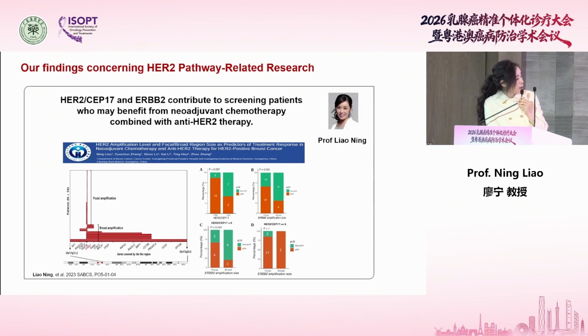And in 2023, in San Antonio, we have another poster, another research, and our finding is that HER2 ratio to CEP17 and HER2 copy number contribute to screening the patients who may benefit from neoadjuvant chemotherapy combined with anti-HER2 therapy. Here, we find two groups: focused amplification and broad amplification. Focused amplification means just HER2 amplification. And broad amplification means at the same time the patient has another gene mutated, HER2 amplification and RAD51 and CDK12 gene mutated in the same location. That's the difference.